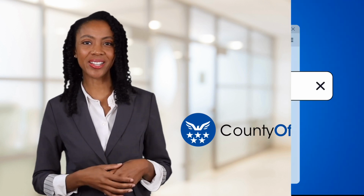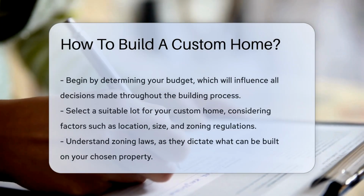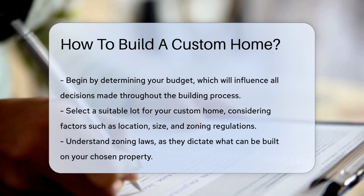Let's get started. How to build a custom home. Building a custom home involves several key steps that require careful planning and execution. First, determine your budget. This will guide your decisions throughout the process.